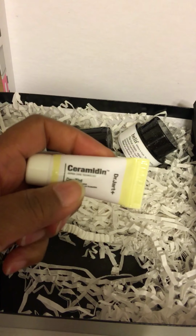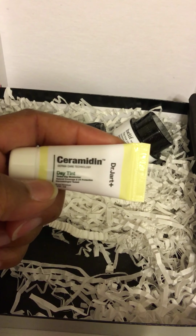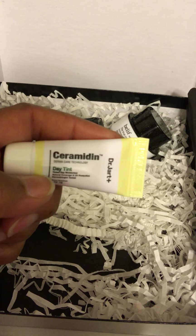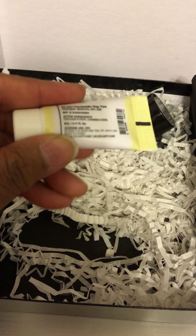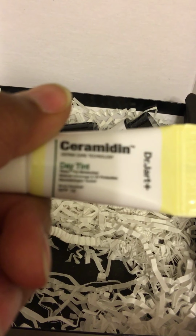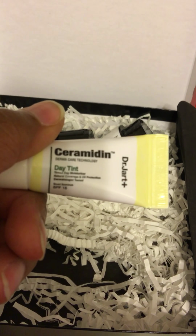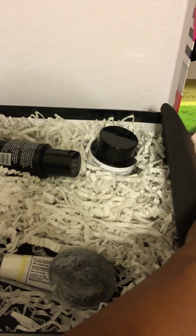and that is because they're doing a lot of things with the black charcoal situation. And finally, the last thing that we got is by Dr. Jart. It's Ceramidin Day Tint, whatever that is. I think it's something that goes on your face, but we'll have to figure that one out. Let's see. Come on, focus. There we go. It is Derma Care Technology. So it's something to do with dermatological on your face. Yeah, I can say that word. Ha ha ha. So that's what came in the October box.